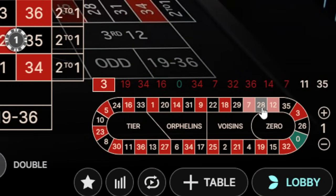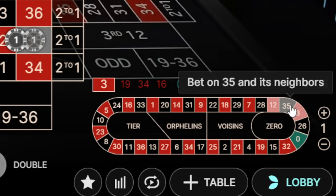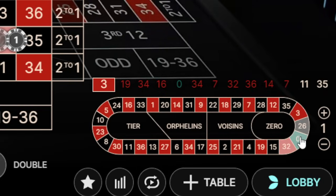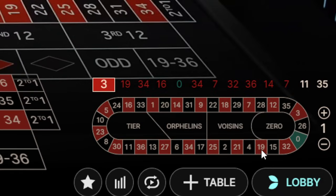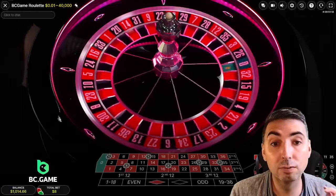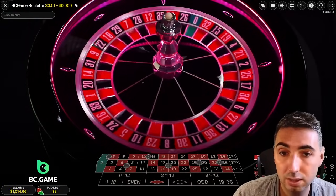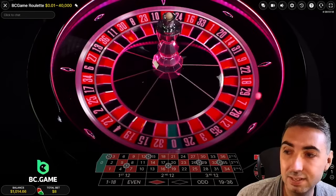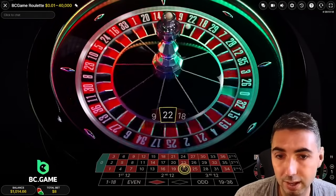So in this strategy, we have 12 covered, 35 covered, 3, 26, 0, 32, 15, 19, 4. So that's where it stops there. So you've got 4 all the way through to 12. All of those numbers near zero are covered. Then we also have additional numbers that are obviously like 17, for example, that's not near zero. That is covered with our corner bet.